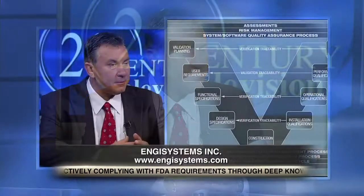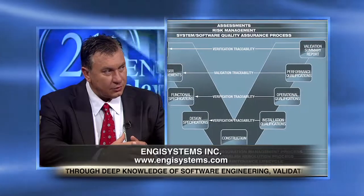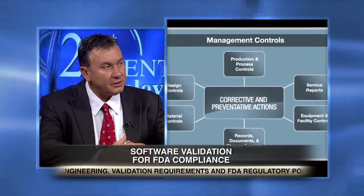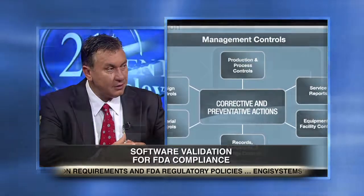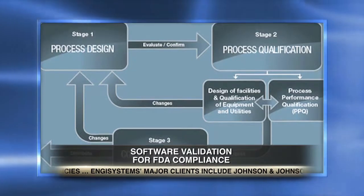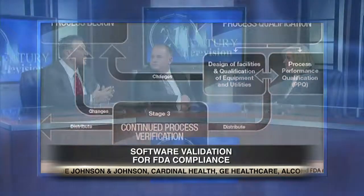How is EngiSystems really helping the industry and ultimately the patients? EngiSystems helps the industry by providing a turnkey solution to all the software validation needs, and also by deploying certain methods and techniques in this validation. Not only are we ultimately saving the patient or mitigating the patient risk, but also mitigating the business risk of the company.